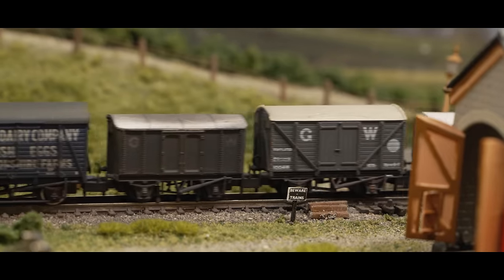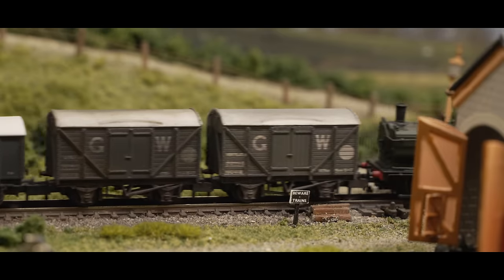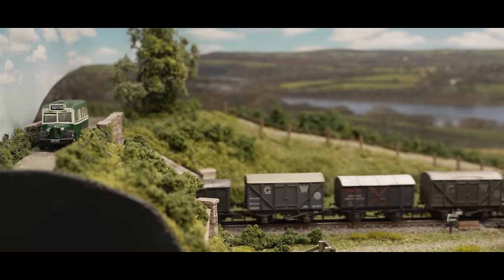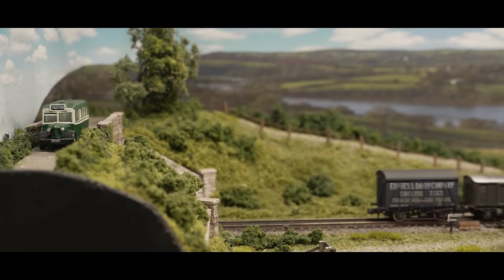What? On every model railway, there has to be a bus on a bridge. Oh, yes. Came from where I actually spent the last 3.5 years of my time in the UK, in Plymouth. Oh, yeah. In South Devon. Yep. So this is based on the railway that I was a signalman on. Oh, really? So loosely.